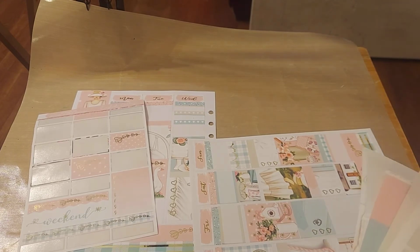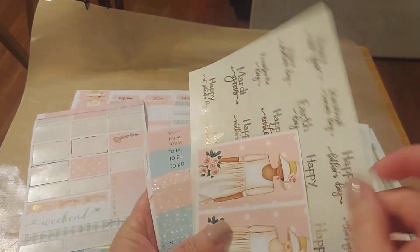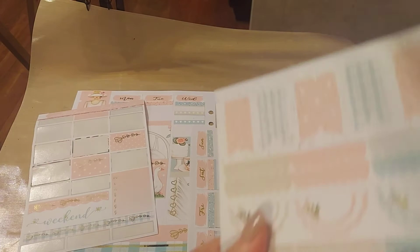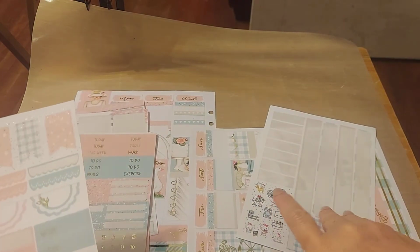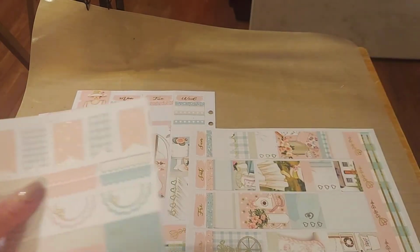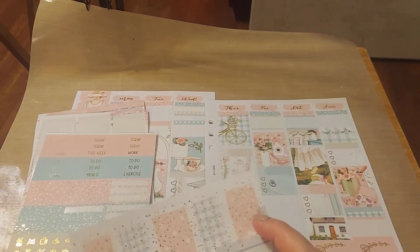Feels like I'm missing a page. I am. Here it is. Silly me. Okay. And whatever I don't use here, I will use in my journal. So I'm not worried about this. And my journal is where, yes, my private journal. You guys would be totally bored with it.